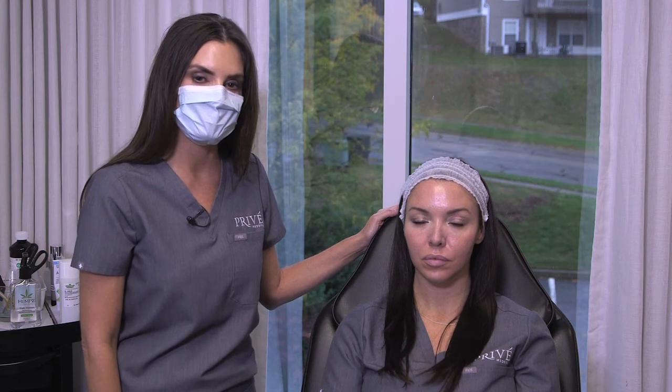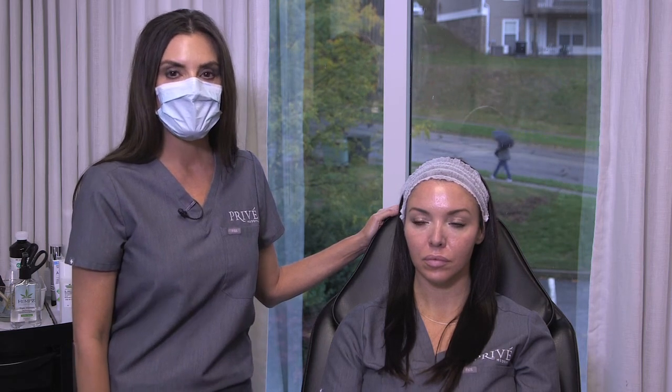Keep in mind that it's going to take about 6 to 8 weeks to see any results, and those results at that time are going to be minimal, and about 12 weeks before you start to see really good results. And then at about 6 months after your first treatment, you're going to look great and you're going to see your results for up to 2 years.